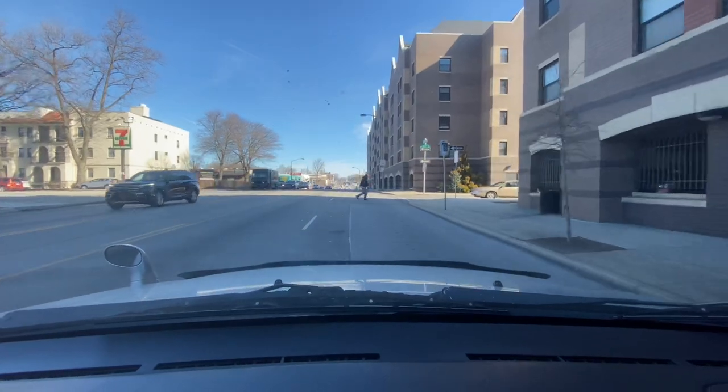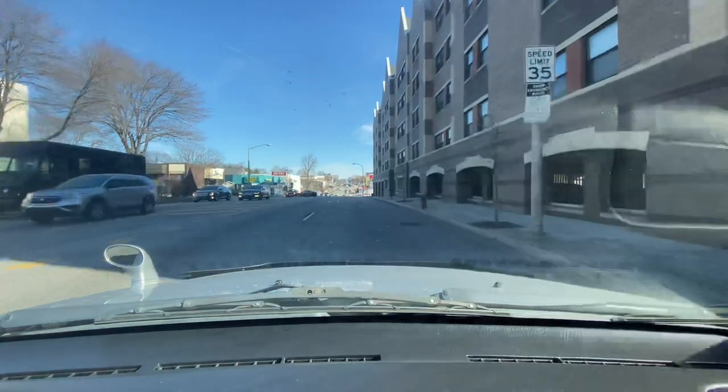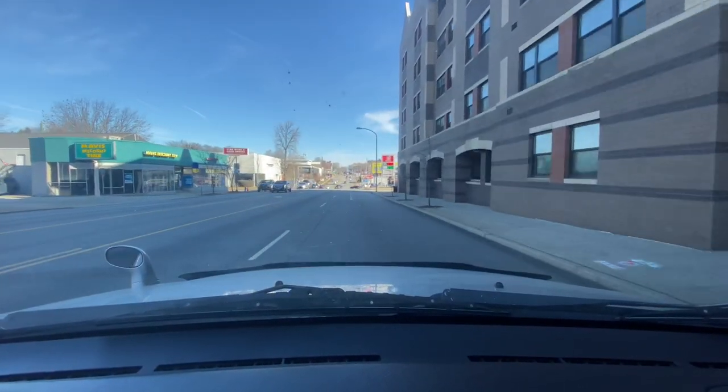We gotta make this right. We got Hardy House. Oh, we can't. It's a one way. We're passing 53rd Street. The reason why I said we gotta make this left is because I think 53rd Street was the border. We got Rashford Hall on my right hand side.